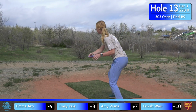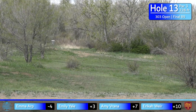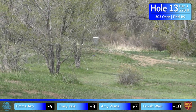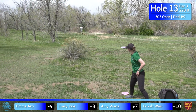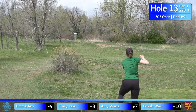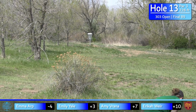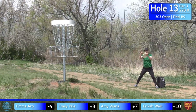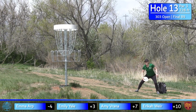Let's see if Emma can correct. She's going for more of the straight line. Gets a little bit of flip up out of the disc, and that's a great shot. Yeah, that'll do. Great shot. So you can see, even though Amy hit early, she does still have a good look up into the green. A great execution there for her, as we see what she has left for her par.